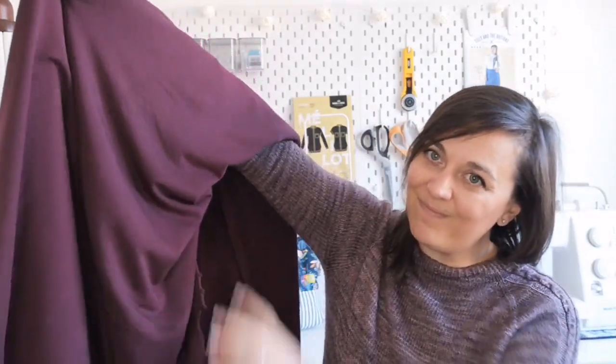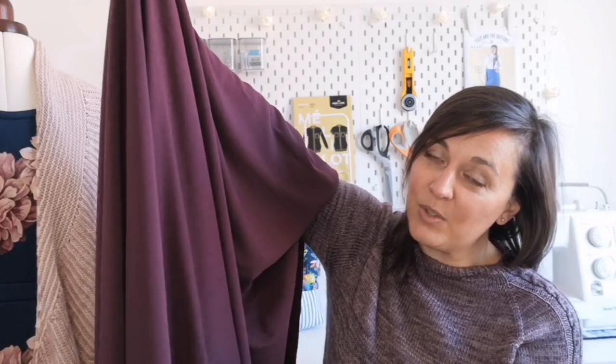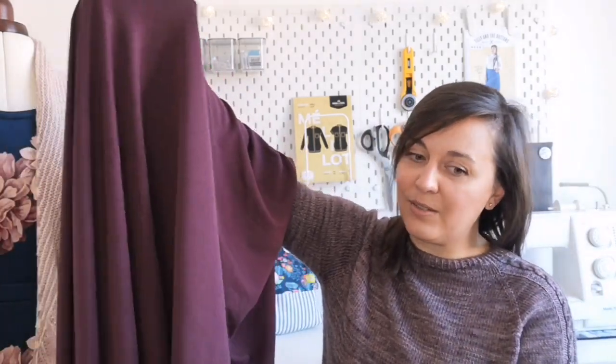It might be too light. So I'm considering just going ahead and cutting out the pattern that I wanted and sewing it up, and if it doesn't work, then just chopping it off and making it into a jumper, which it can be easily, but I really want the length of the dress there. So that's fabric number one.